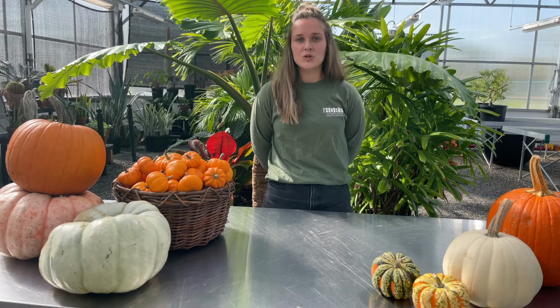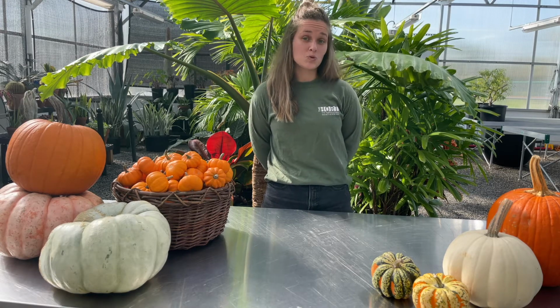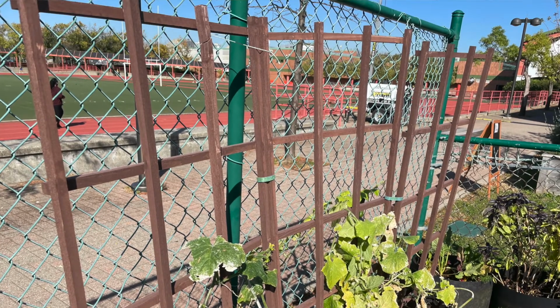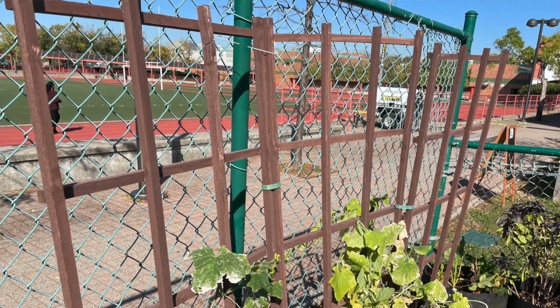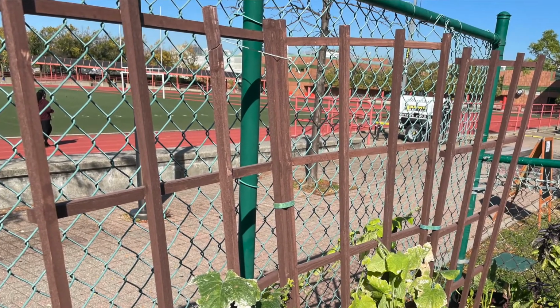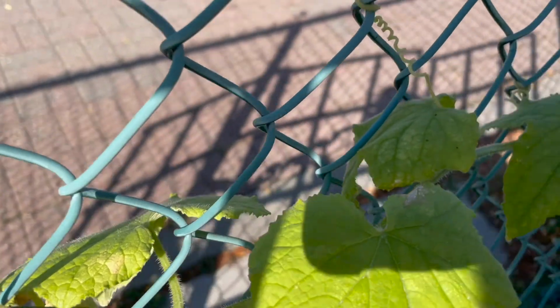In a garden, we usually set up a structure called a trellis to control where the squash plant may go and grow. Here, you are able to see a trellis. This is one that we have set up in our garden at Riverbank State Park, where our cucumbers have been growing this summer. If you take a look here, you can also see what the tendrils look like.